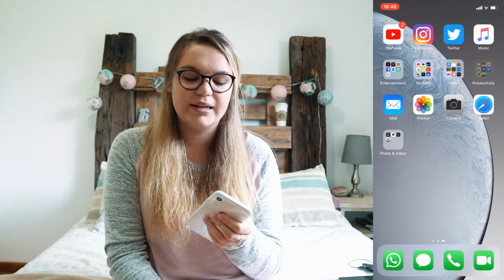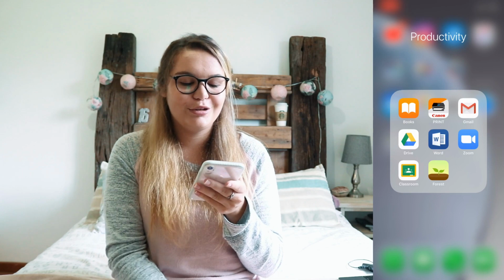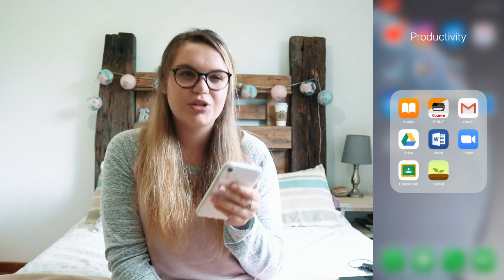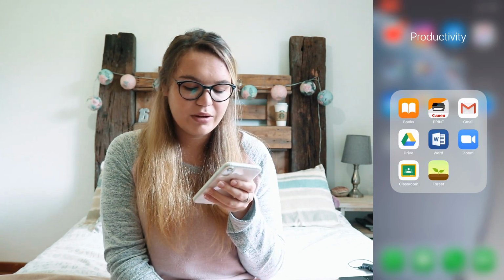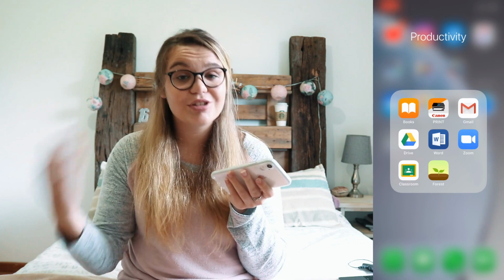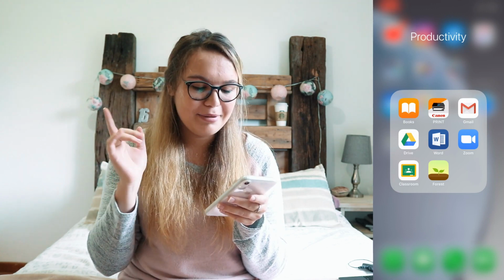Then Productivity is a folder, it's my homeschooling apps that I mostly use. So Books is Apple's bookstore. Then we have Canon Print for our printer. We have Gmail, which is for my business email, mainly for YouTube. Then we have Google Drive. We have Microsoft Word. We have Zoom, which is an app that we have conference calls on for our math classes in the morning. I'm homeschooled, by the way. But yeah, Zoom is an app for my math classes.